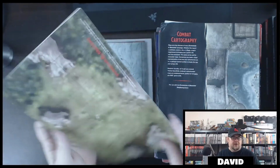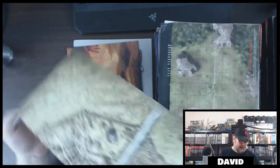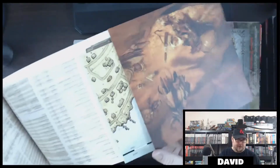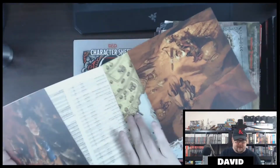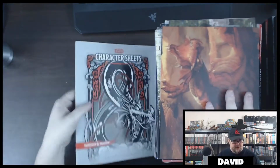And then I have a couple of other fold-out maps that I've got from D&D 4th edition. Here's a map of Neverwinter. I don't even know where I got this. Here's another fold-out map. I don't even know where I got this. This is a D&D 3.5 map that I've had sitting around for a long time. And then here's the character sheets.